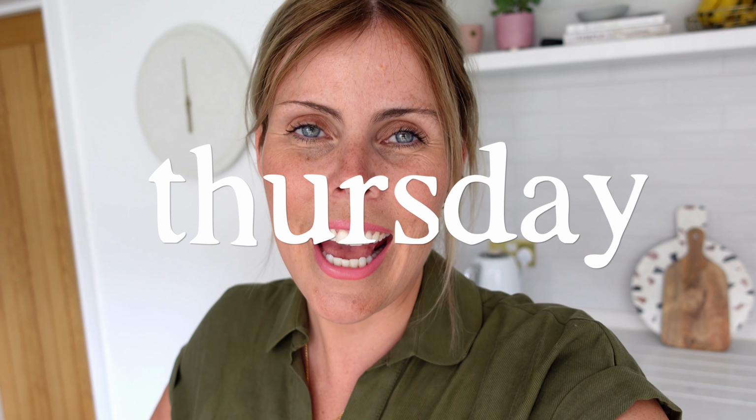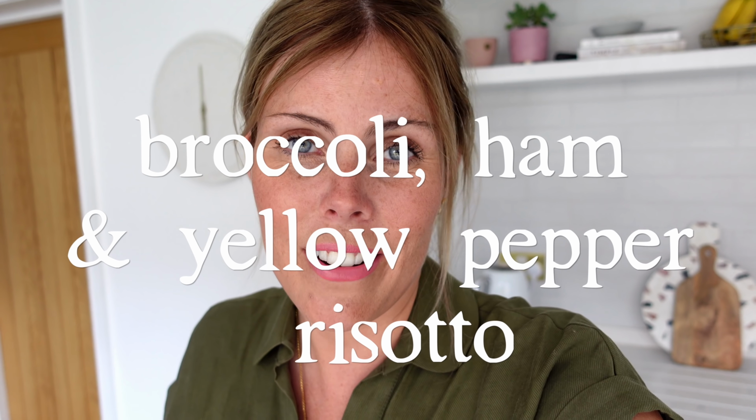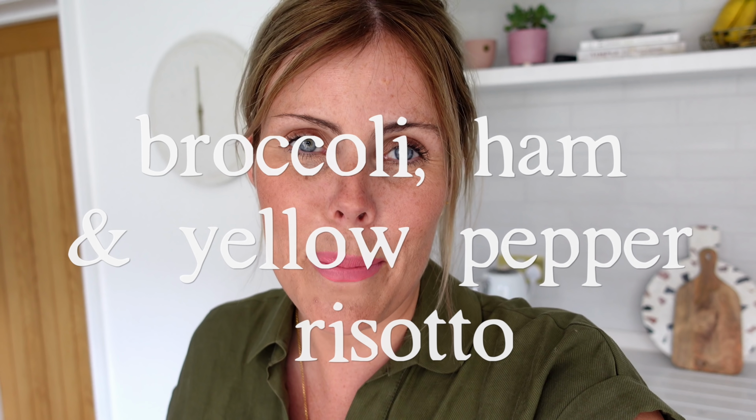Tonight for dinner we are having a risotto. Risotto is a firm family favourite for all of us, and we always try and think of different kind of variations of risotto to have. So if you have a risotto recipe that you really enjoy, then let me know below, because we're always open to new suggestions. But our one tonight is really yummy, so I will quickly show you what the ingredients are.